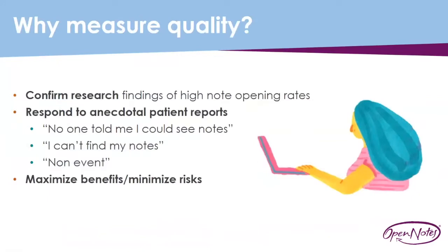So we began to think about whether we should look deeper at what's going on a couple of years ago. We did so because we were interested in confirming the research findings that in the sites where the research was done had pretty high note opening rates. We also began, as we traveled around the country and ran into patients, and sometimes doctors, sometimes health policy folks, who we knew were at organizations that shared notes, to ask them if they had looked at their notes, and they would look at us in a puzzled way and say, no one told me I could see notes. And sometimes we would even be able to take them to a terminal and show them their notes. Because some of them would say, yes, I've heard about that, but I have no idea how to find my notes.